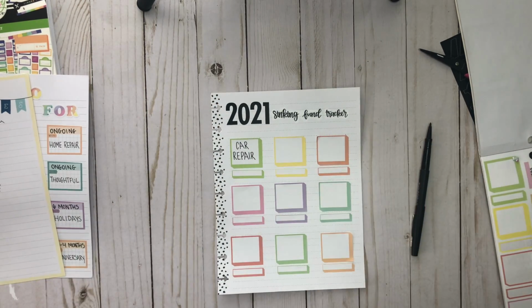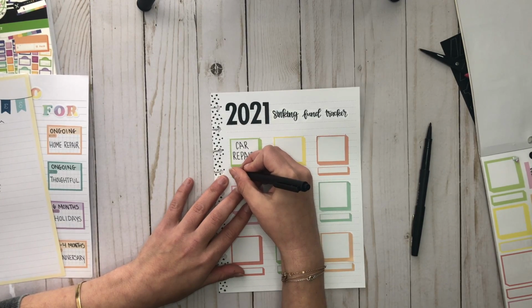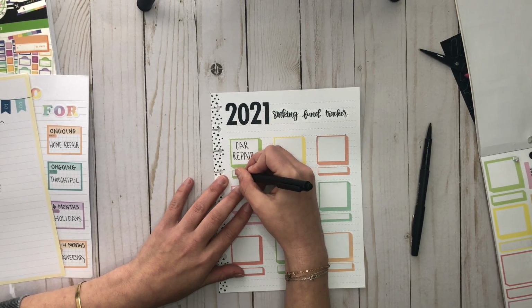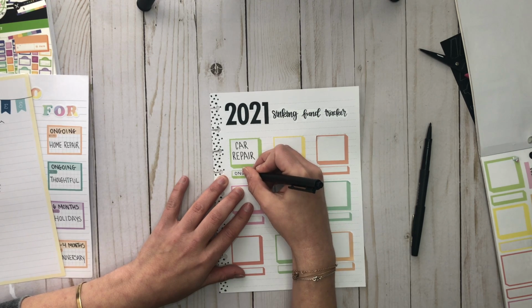Okay, next I want to label the bottom. So car repair will be ongoing, which means there's no due date for it. There's no hard deadline for it, but it's something that I'll want to factor in to my budget every month.